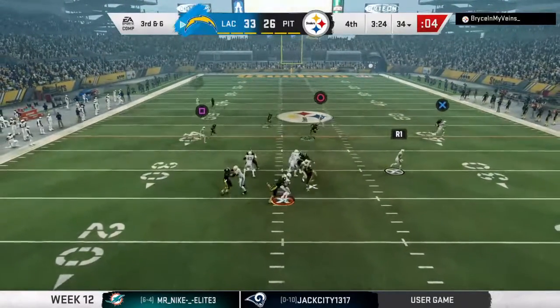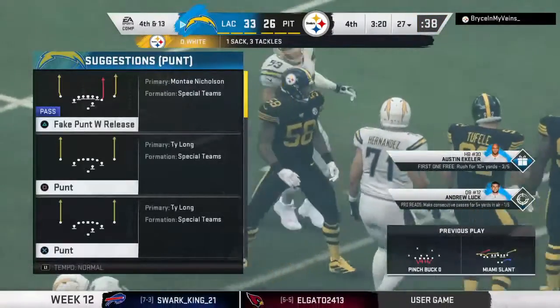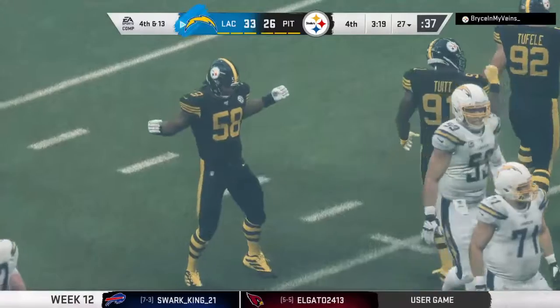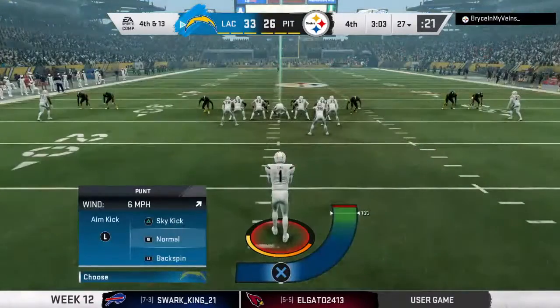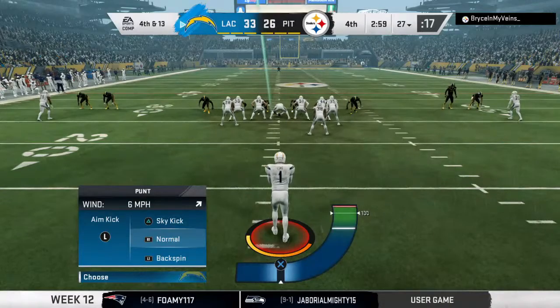Out of the gun. Nowhere to escape, and he goes down. The amount of sacks that they've absorbed in this game is absolutely extraordinary. Let's just face it. This offensive line, flat out, cannot handle this pass rush. It's been demonstrated time and time again.